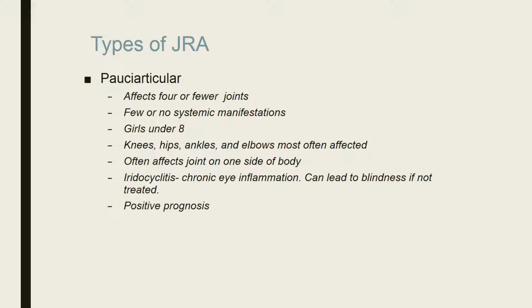So the different types of JRA. Pauciarticular is a type, and it's categorized by where it affects 4 or fewer joints. They have very few or no systemic manifestations, so they may not experience a fever, they may not have a rash, but they still may have some joint swelling and pain, stiffness. It usually affects girls under the age of 8 years old, and typically the knees, hips, ankles and elbows are the most affected. Ironically, with pauciarticular, it only affects the joints on maybe the left side of the body or the right side of the body.